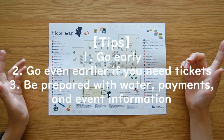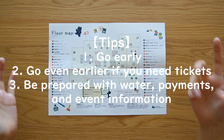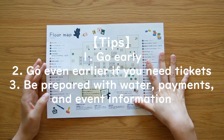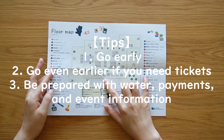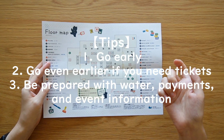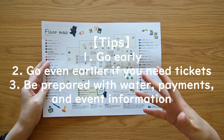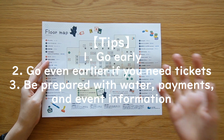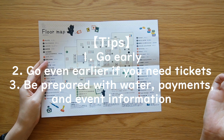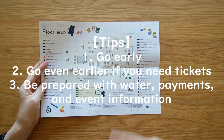Again, go early. If you buy same day tickets, go even earlier, and bring water. Be prepared to either pay at the vendors' booths or collectively at the end. I know at the Bungu Joshi Haku, if you buy up to a certain amount, you get something at the end of it. I never reach that amount, but that's something you should try to figure out before you leave the venue.